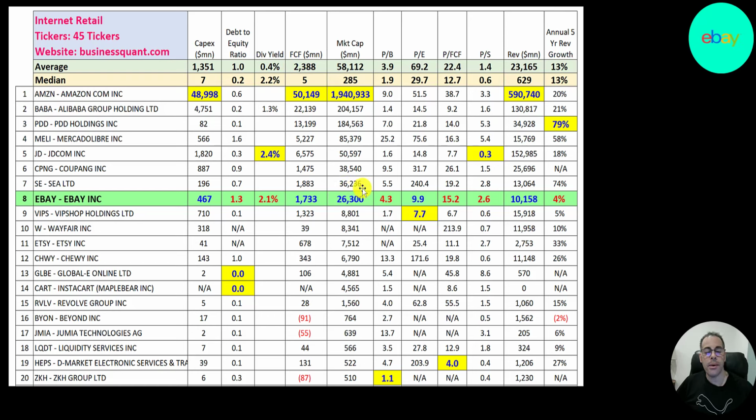They rank 8th in market cap. Price to book 4.3. That's stock price over book value per share. A really good PE. They're trading at 10 times earnings. Look how expensive some of these other companies are. They're a better deal than Baba, which is crazy, right? Because eBay is an American company. Baba is a Chinese company. And Chinese companies tend to trade at a really high discount, and American companies tend to trade at a high premium, but not eBay. They're trading at 15 times free cash flow. A lot better than Amazon, but worse than Baba.